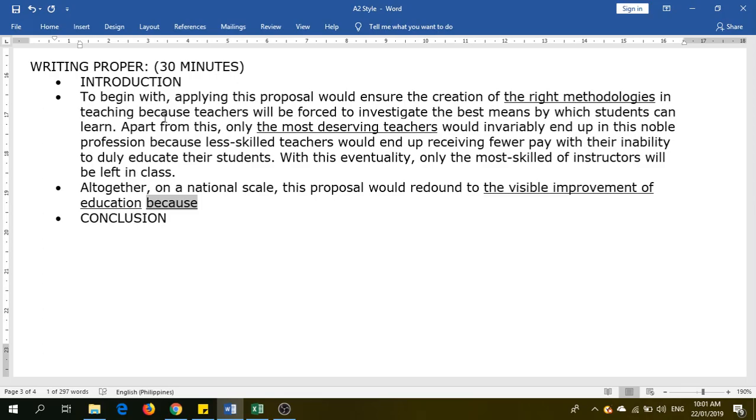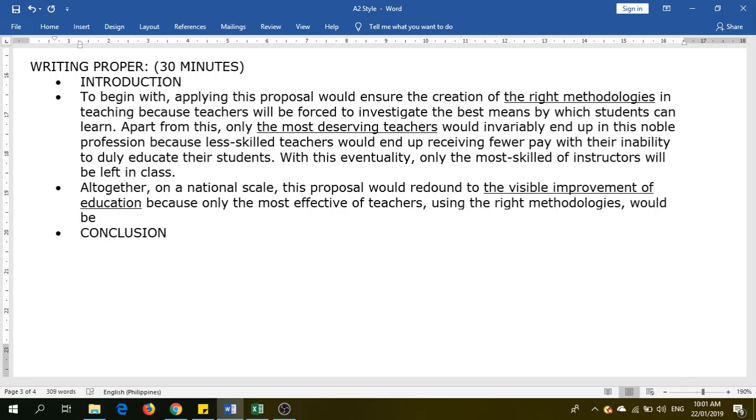Because only the most effective of teachers using the right methodologies would be left in class, providing education of only the highest quality to the youth of today.